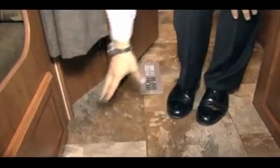A lot of travel trailers will actually throw their ducts, instead of in the floor, in the sides of their compartments. But the problem with that is you've got a lot of ducting and piping running through the compartments, and it takes up your storage. With Jayco, instead of having the heat ducts run through the cabinets, they actually leave your cabinets for storage space. Huge plus. More storage with the Jayco.